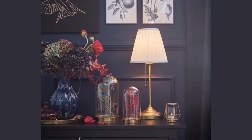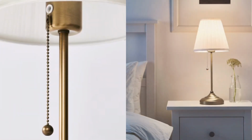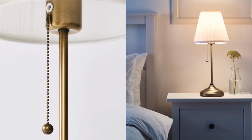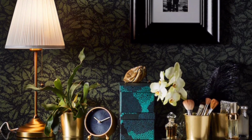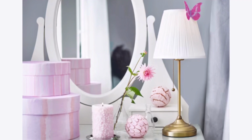One of the standout features of the ÄRSTID lamp is its versatility. It suits traditional homes just as well as modern interiors. The simple fabric shade softens the light, making it ideal for creating a calming atmosphere in spaces where relaxation is key. Whether you need ambient lighting for a living area or a bedside light for winding down, this lamp adds sophistication without overwhelming the decor.